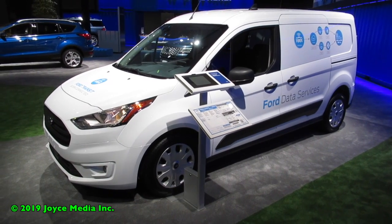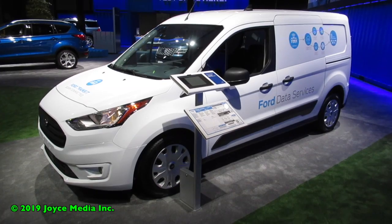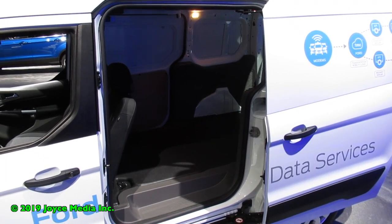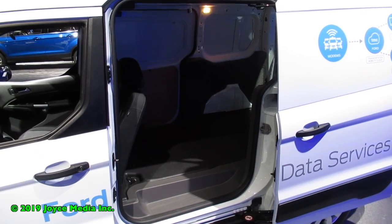So, around town delivery, this could be a mobile office. There are sliding doors on both sides of the vehicle.